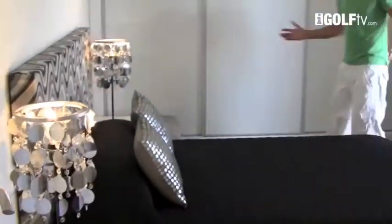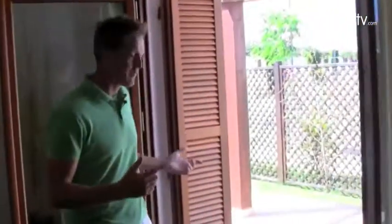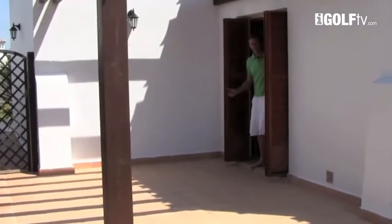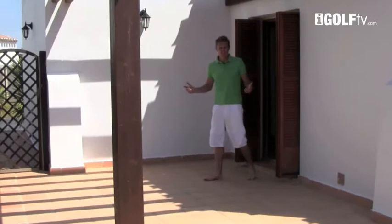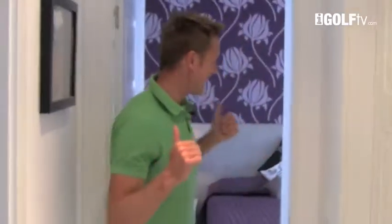Let's show you the guest bedrooms. Then the guests, when they wake up in the morning, they can come and chill on their private balcony. So they can come out here, feel the warmth of the morning sun. Then we'll take you to the next bedroom.